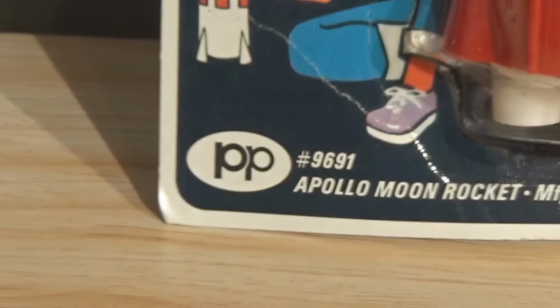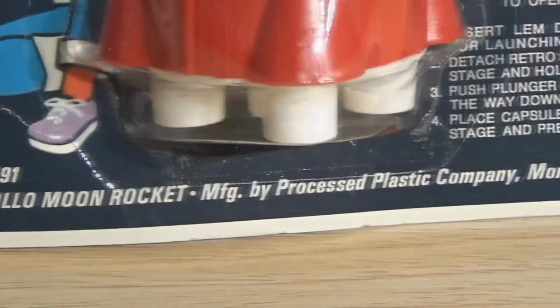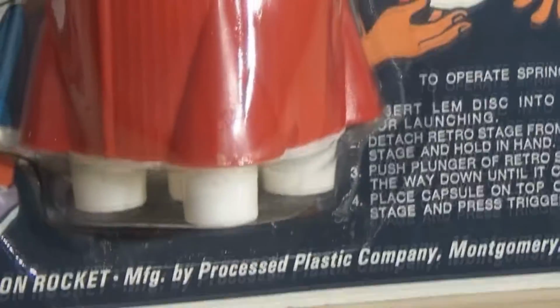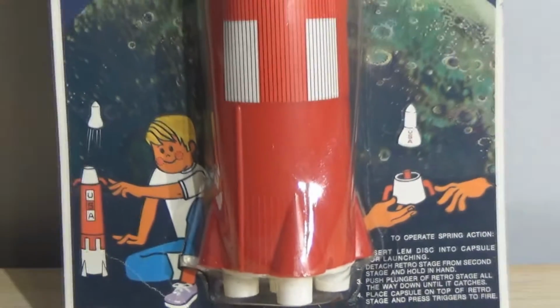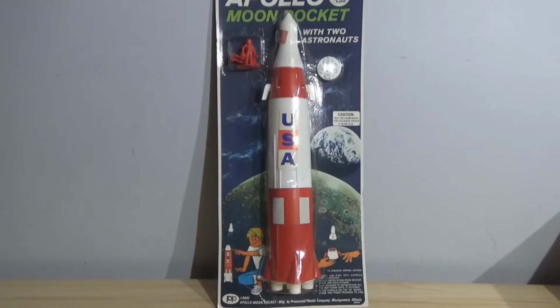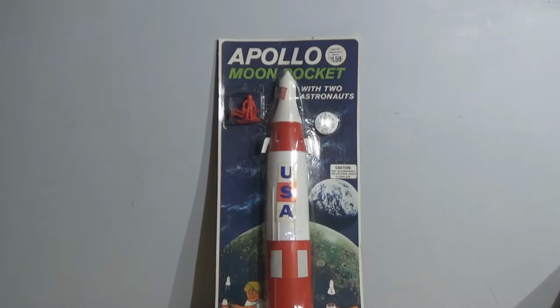Processed Plastic made a lot of really cheap, inexpensive, see, manufactured by Processed Plastic Company, Montgomery, Illinois. Really cheap and inexpensive toys for stores like Woolworth. And this one holds a particular interest to me.